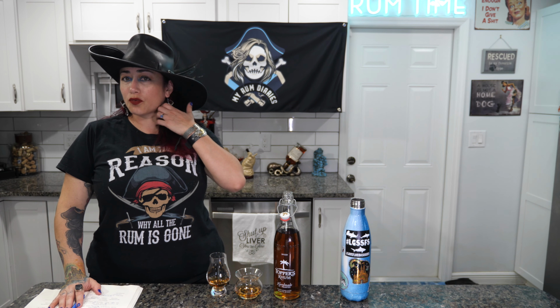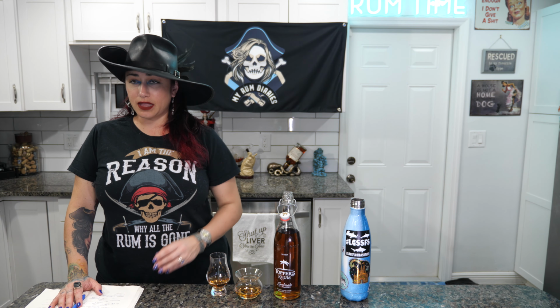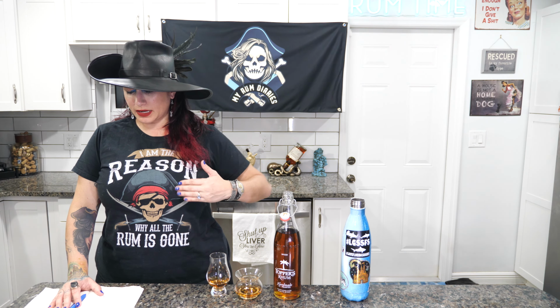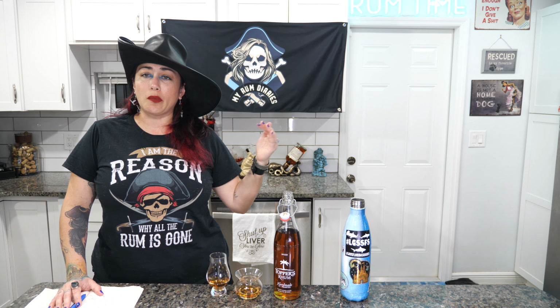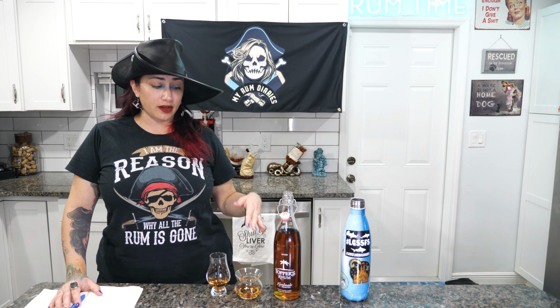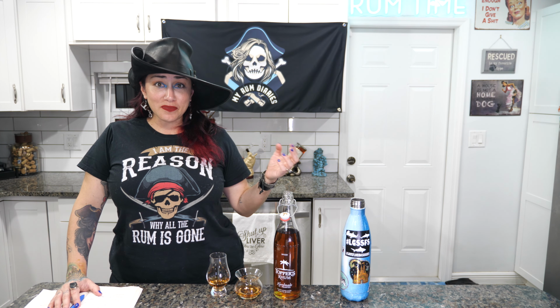As far as the Royal Rum Society's taste classification, this is gonna be an 8BM. 8 because it's a lot more on the sweeter side. B, it's a little bit on the blander side. Remember, it's A through G. A is bland. I thought it was going to be more complex because it says it's a spiced rum, so I expected more than just cinnamon and vanilla in it.